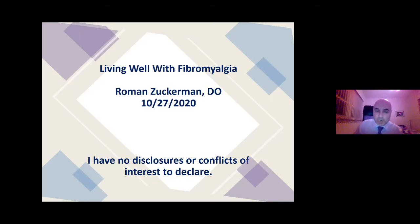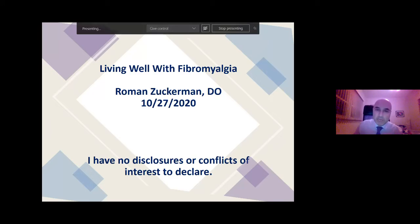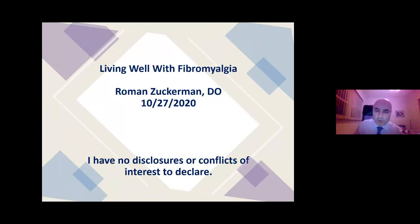Just a brief overview of what we're going to cover today. We'll talk about what is fibromyalgia? How does it present? What are the associated symptoms? We'll talk about some of the diagnostic criteria, how we as rheumatologists diagnose fibromyalgia. Then we'll cover some of the associated conditions, coexistent conditions, as well as risk factors predisposing to developing fibromyalgia.